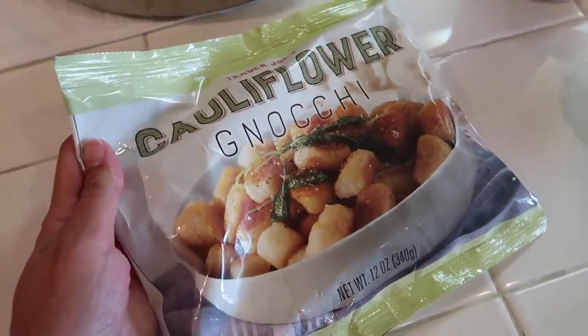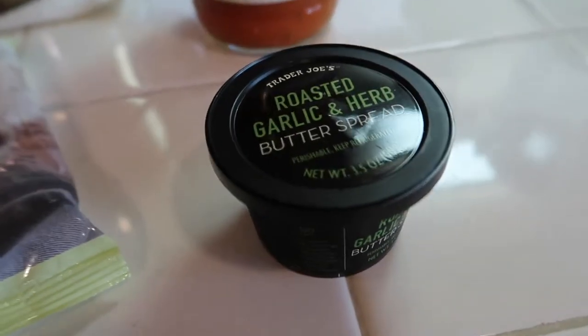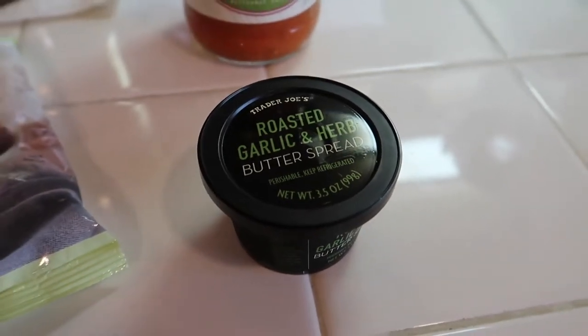Alrighty, so this is the cauliflower gnocchi that I'm using and I'm gonna pair it with this sauce right here from Trader Joe's. And I think I'm gonna pan fry it a little bit with this roasted garlic herb butter spread and it's gonna be so tasty.